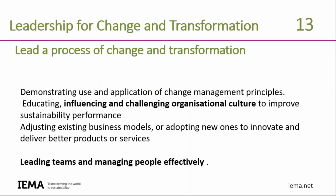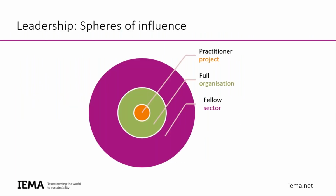So this is competency 13, and you can read all the information underneath that on the skills map on the website, so I'm not going to spend time on that. But really this is about, as a full member, your spheres of leadership are starting to go beyond project level. They're moving out into whole organisation level, and maybe some examples where you're representing your organisation on wider working groups at sector level.